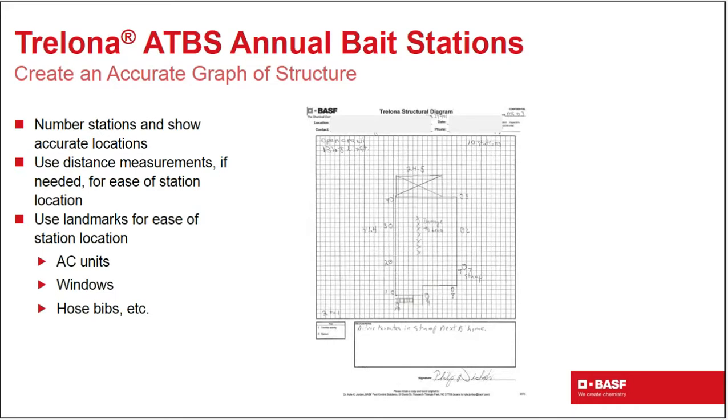This is a diagram of one of the 50 structures that we treated for the EPA data package. And one of the keys to success is to have a really good diagram, right? Definitely want an outline of the structure. You want to have proper measurements, and I suggest having things to scale. That's good too. I put down things like fence lines, stumps, trees, landscaping, timbers. Certainly put down where there's termite activity and conducive conditions, and you want to note where the stations are.